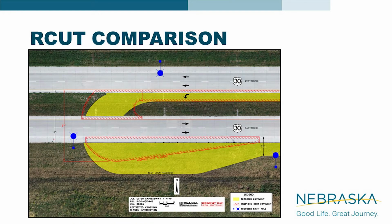Now I just want to do a comparison of the 2 RCATs as well. These are also on the tables back there for you to look at if you can't really see it too well. The red dashed line here is what was built with the Humphrey RCAT, and the yellow shaded area is what we have for our RCAT that we are planning to build here at North Bend. So you can see we're a lot wider there with that RCAT.